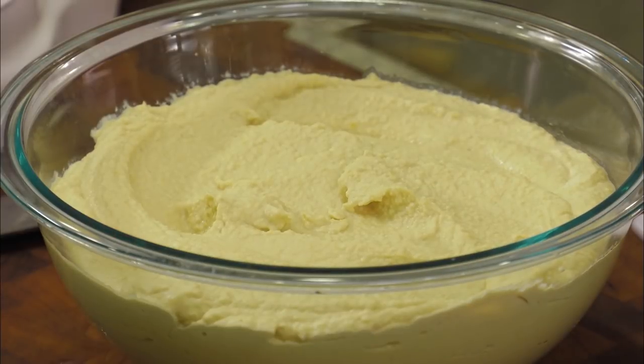It's so creamy. I've probably said creamy and dreamy so many times, but it's nice and lemony. It has that sort of subtle garlic and nutty taste going on from the tahini, and that little touch of sea salt is all you really need to make this hummus heavenly.